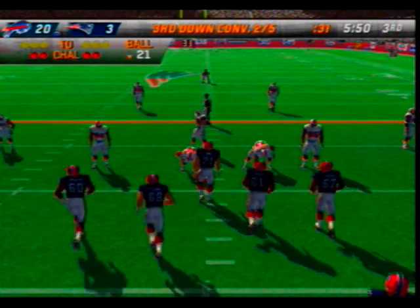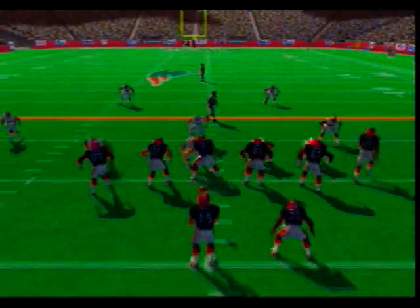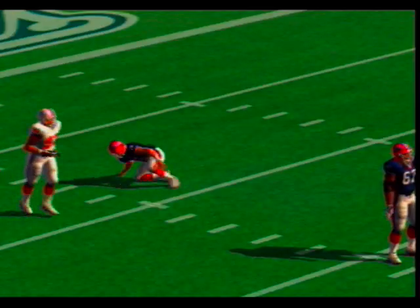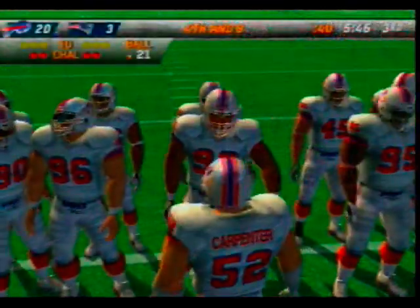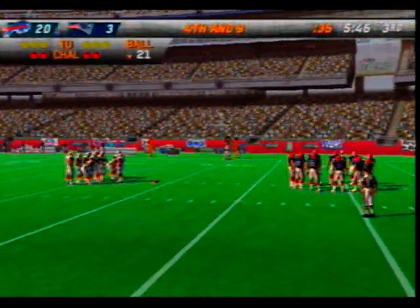Third and nine. Ball on the 21-yard line. Turnover. New England comes out in a dime package. Throws this one off balance. He was pressured as the defense forced the issue. Yeah, and that's something the defensive coordinator mentioned in practice this week. Making the quarterback throw the ball before he's ready to throw it.